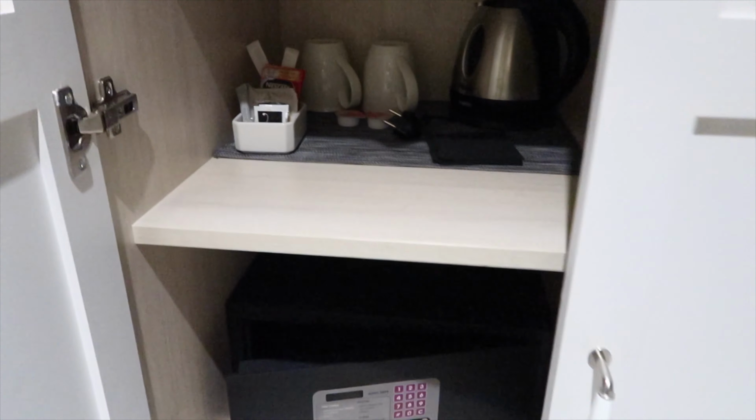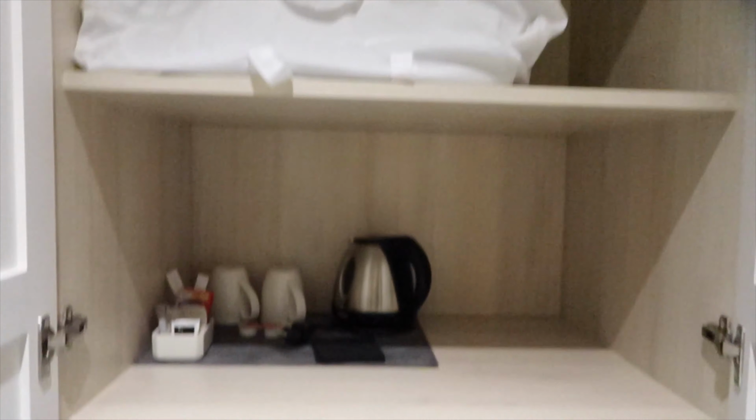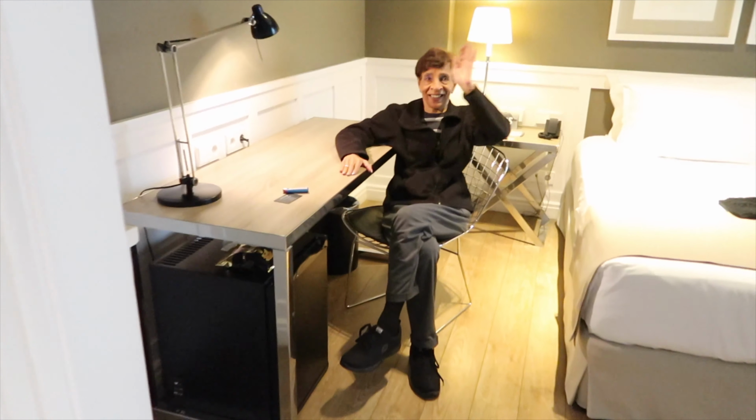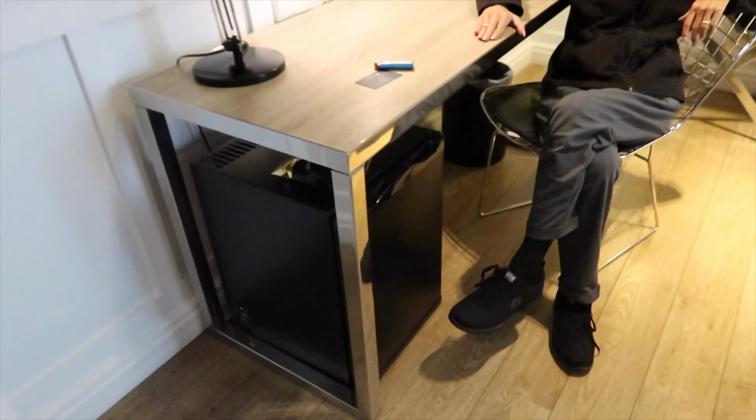And then you come down this hallway and you have a couple of closets. Already hung up jackets, but nice and big. And then there's another one. This one has a safe and a coffee maker or tea and several levels of shelves. And then you come around and there's my mother. It's a desk with a little mini fridge, but there's like a mini bar in it.